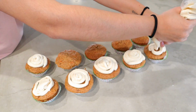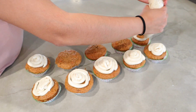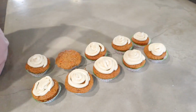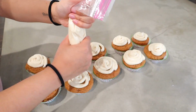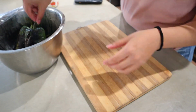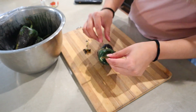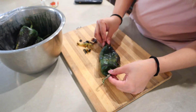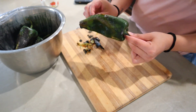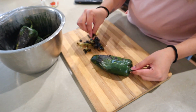So while that was going on, I went ahead and I frosted the carrot cake cupcakes with that cream cheese frosting. The cupcakes were already nice and cool, so I went ahead and got that done while I waited for the peppers to sweat. And you basically want to allow them this time so it makes it easier for you to peel off all of that skin that is burnt.